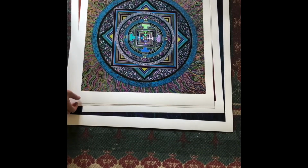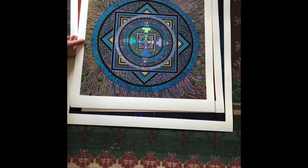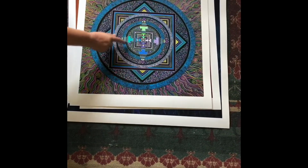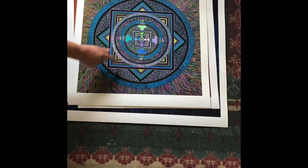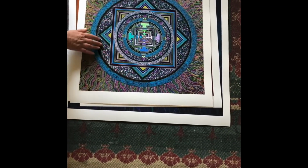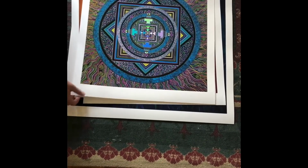This is Kala Chakra for the goddess, and it's based very much on the Tibetan form of Mandala, the Kala Chakra. So you can see the 4 gates, and it has the wheels of time. And you can really see the detail in this. It's quite a feminine quality too, with the little flowers and the colours, and the original of that went to Norway.